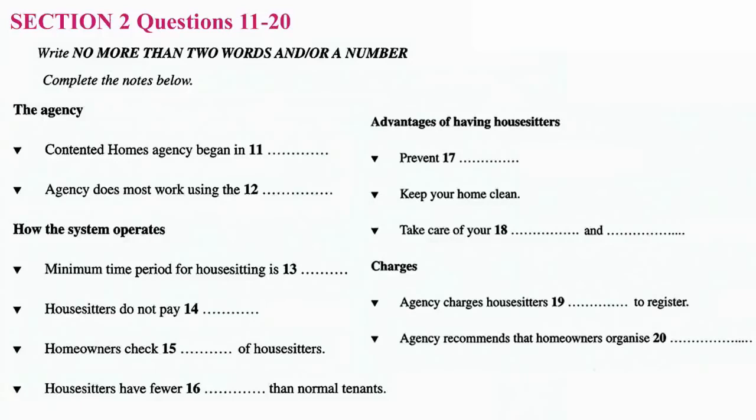And essentially, our job is to find suitable people to live in and look after other people's homes while they're away. The homeowners, people like yourselves, might be away on holidays or temporarily working in another city or country, and they want to be sure that while they're away, their home will be secure, and that when they come back, everything will be in good condition.